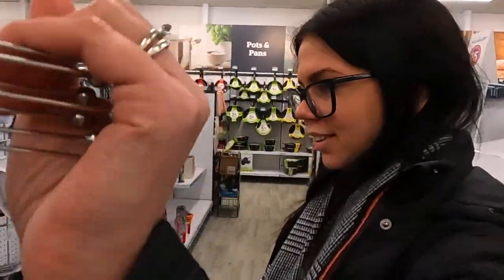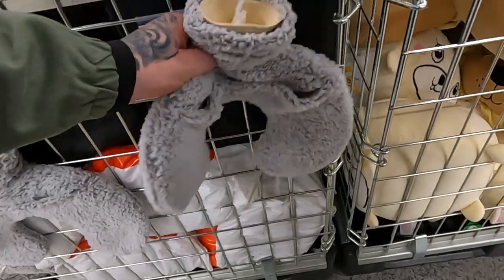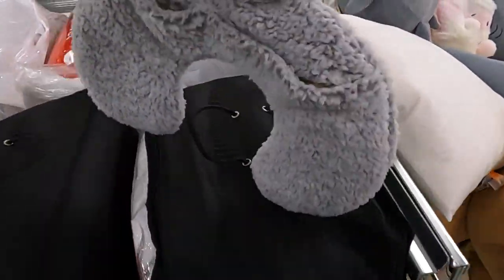I found a nose massager and it feels really good. And there's cameras everywhere. You better put that away. Have a go. No. Feels nice. That reminds me of the monster from Monsters Inc. Monsters University. Yeah.